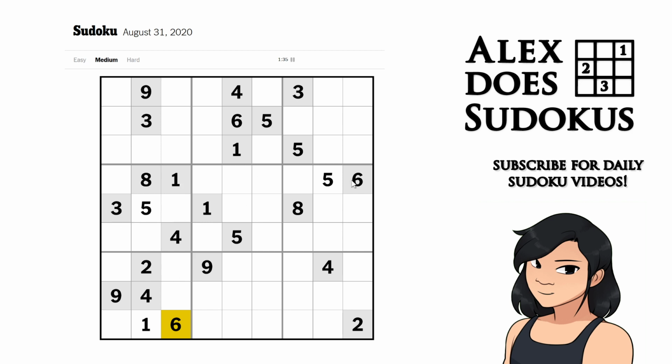6 sees into that cell, that 6 sees into that, so that gives us a pointed pair, which means we have a pair of 6s locked in here, and that 6 gives us another 6. So now these two 6s work with that 6, and give us another 6, which in turn unlocks another 6 over here, because of the relationships with the rows and the columns. And now we've got a pair of 6s in these two cells, and three possible cells for the other 6.